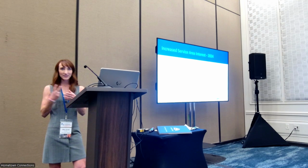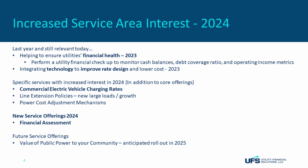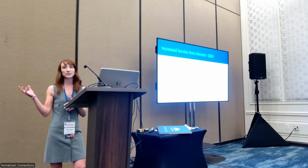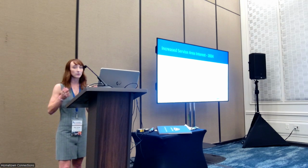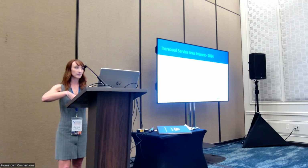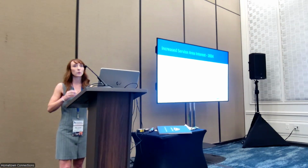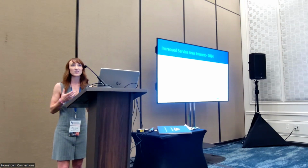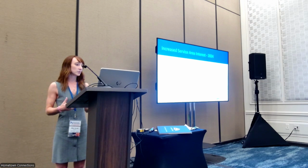The second service is a line extension policy, and I know we were talking at my table about new large loads like data centers, cryptocurrency mining, and then we've also seen a lot of residential development growth, and so utilities want to be sure that they have a proper line extension policy in place so that they're not footing the bill for these big improvements happening in development. So we want to make sure that growth is good for the entire system and that our existing ratepayers aren't carrying more burden than they should when it comes to growth.